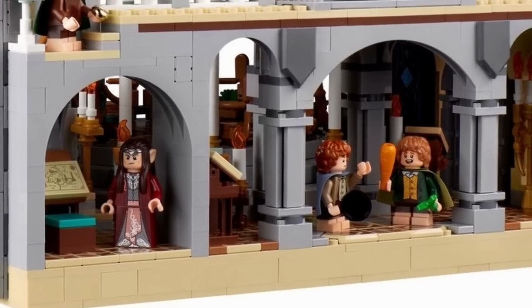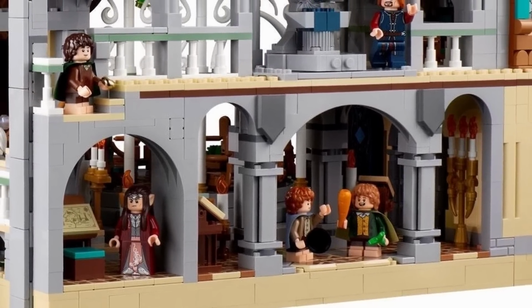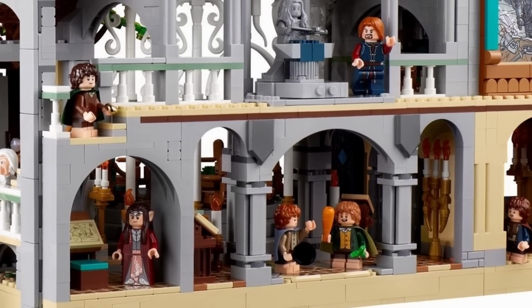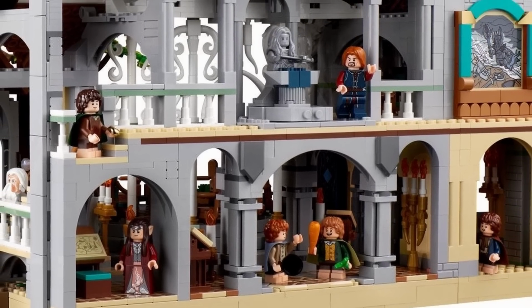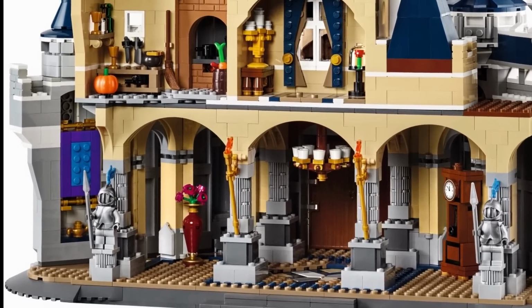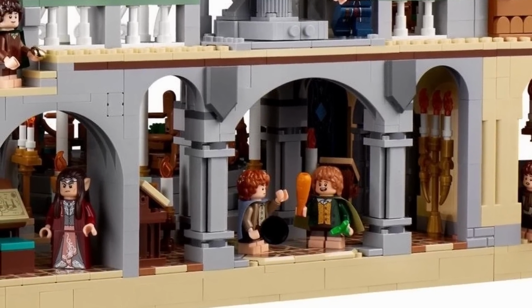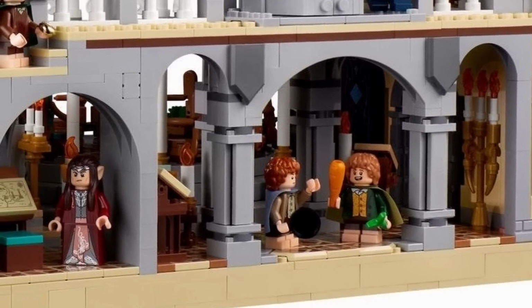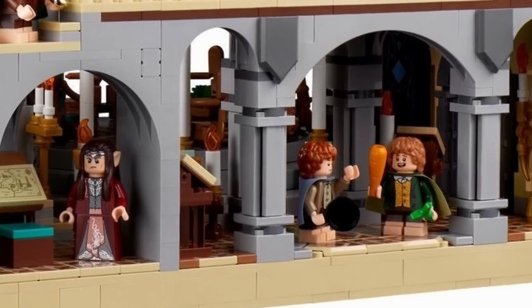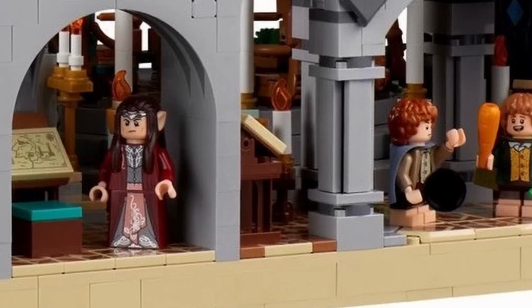Elrond's library is rather substantial and complicated. There aren't really any good images of the main level, but there are brick-built columns reminiscent of the Disney castle, albeit on a smaller scale. The interior flooring uses a combination of hand-printed Nexonite shields and 2x2 printed tiles.